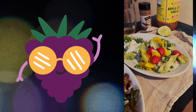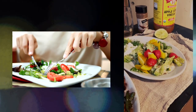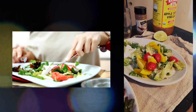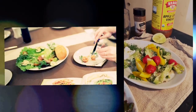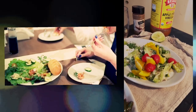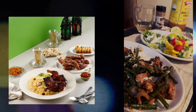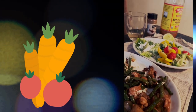What I have discovered is that you should eat your salad at the end of your meal, not before your meal. This helps with digestion. In many restaurants, you will always notice that they bring out the salad before the main course. But digestion-wise, it is better to do the salad after.